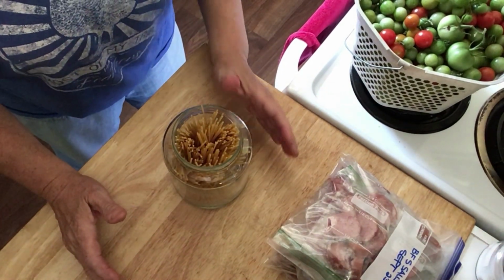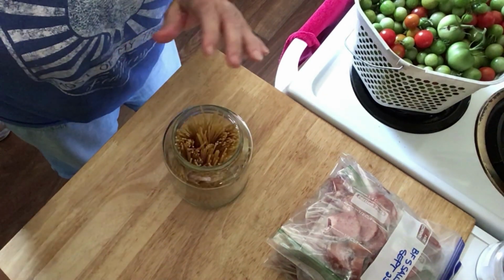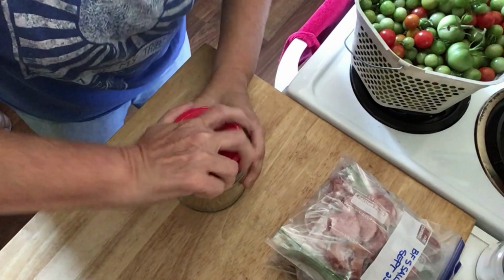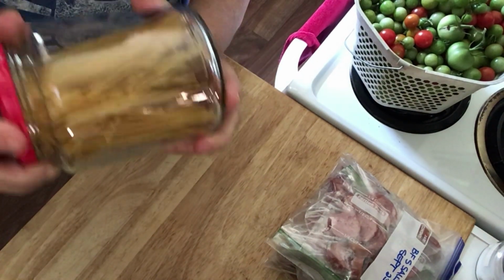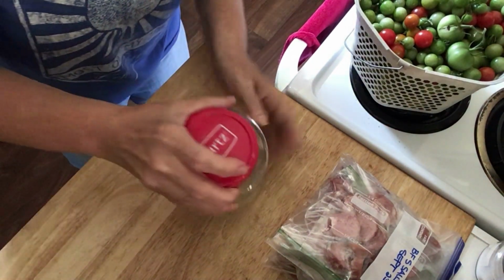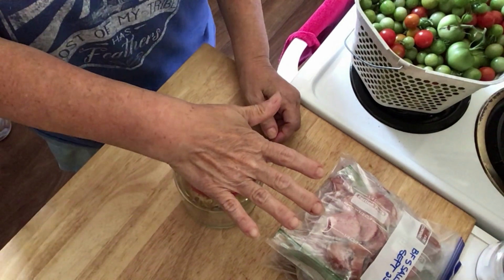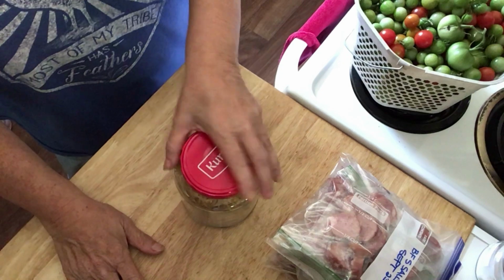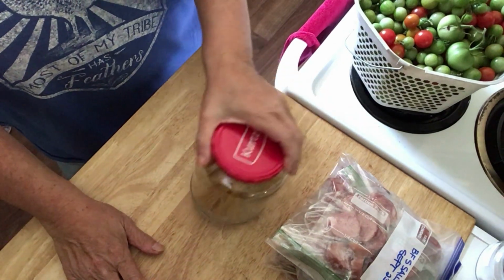And what I do is I take it and I break it in half, and then I put it into pickle jars. And then that way it keeps longer. So I have 2 of these pickle jars. One's in the long-term pantry, and one will go in my working pantry. And I was completely out of spaghetti, so that really was very good timing on her part.